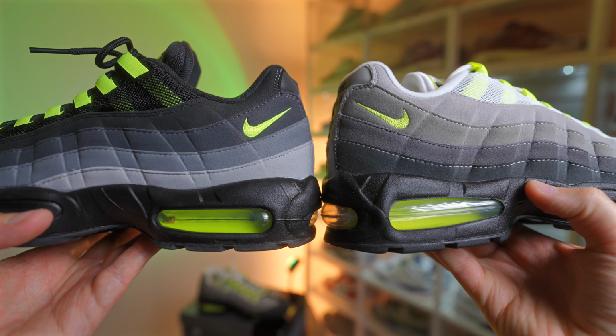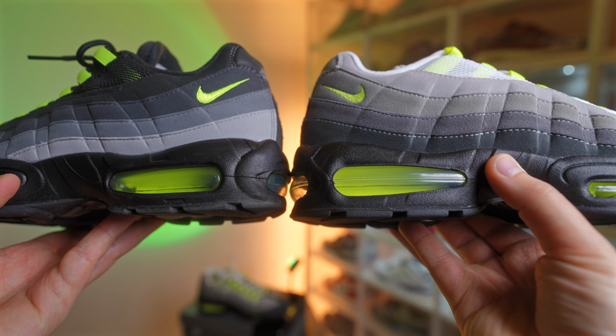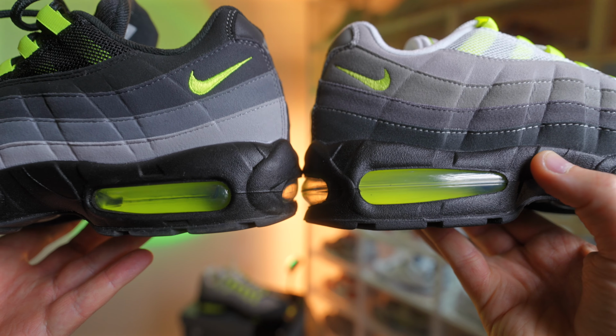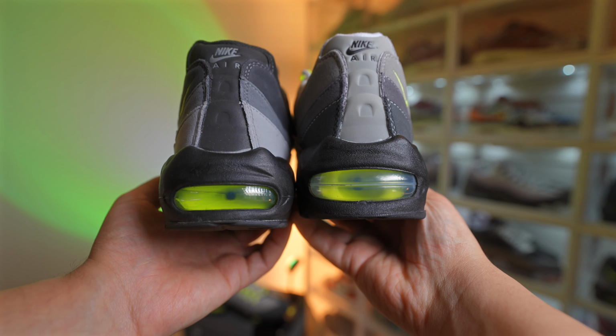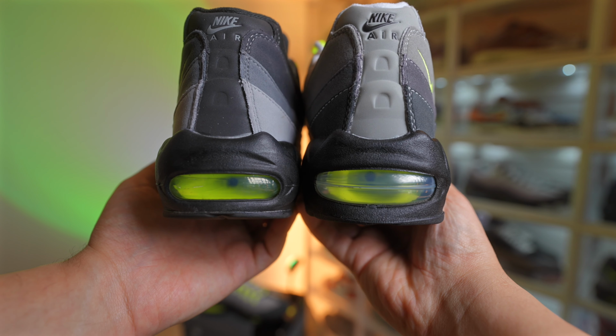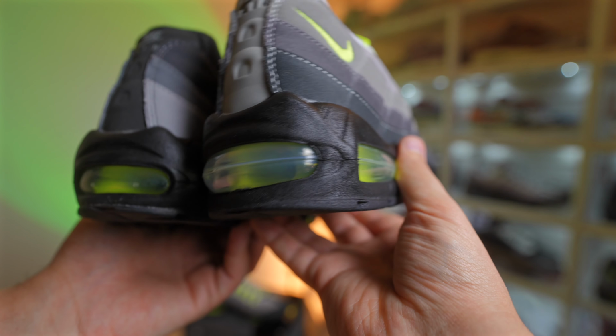Are we a fan? Now, comparing it to my black neons or reverse neons, whatever you call them, yes, it is slightly bigger, but again, nothing too drastic, nothing that's gonna turn heads. Another fun fact though, this was the first Nike sneaker to show the visible air unit in the front. Okay, that's enough lessons for one video, but the big bubble though, I'm actually here for it.